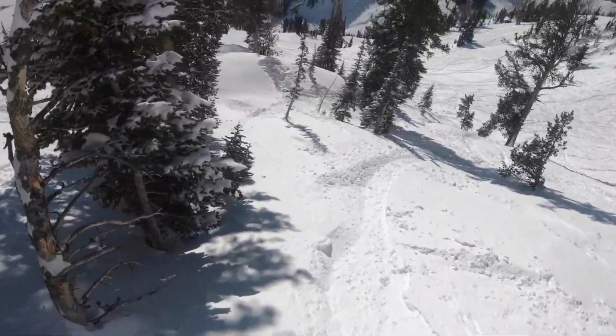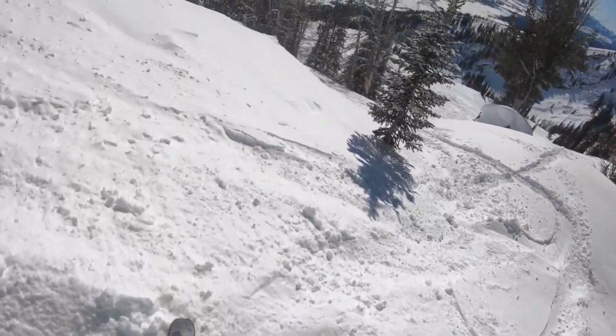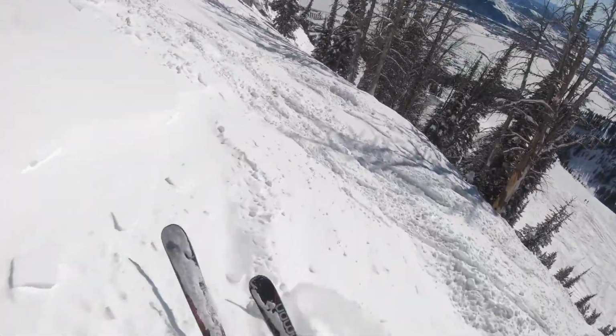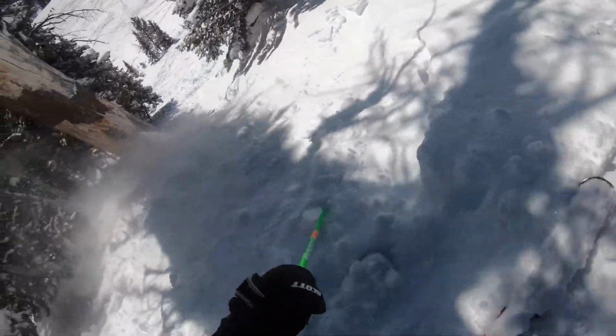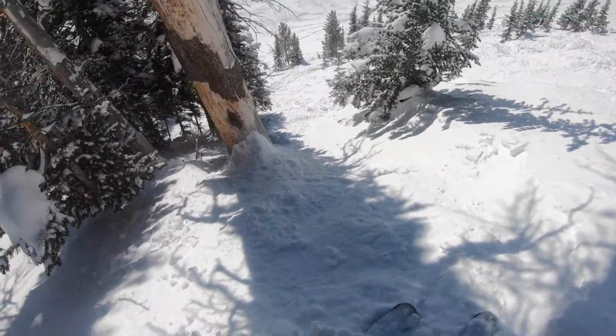As you might be able to see, it's fairly technical down here. There's some trees in this area, and there's some steep, narrow lines. However, this is nowhere near as difficult as the most extreme terrain Jackson Hole has to offer. If you're looking for the most technical terrain, doing this 20-minute hike and then getting to the top and doing this might be a bit disappointing.